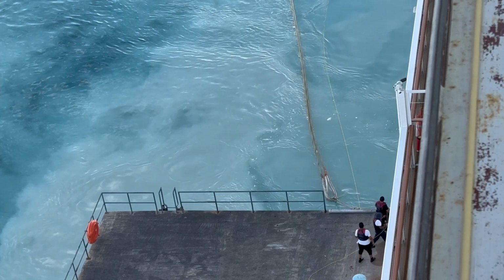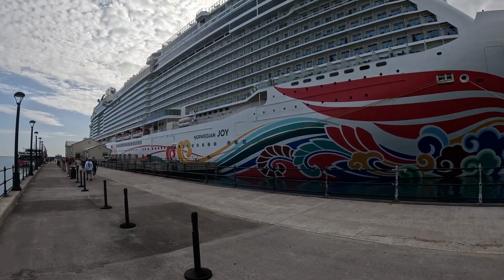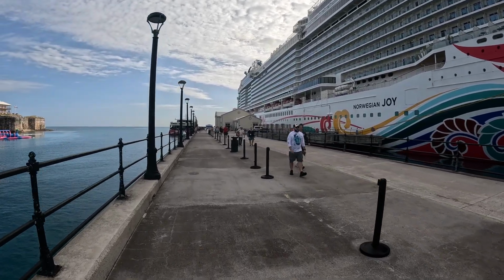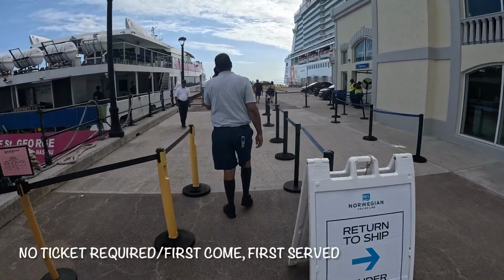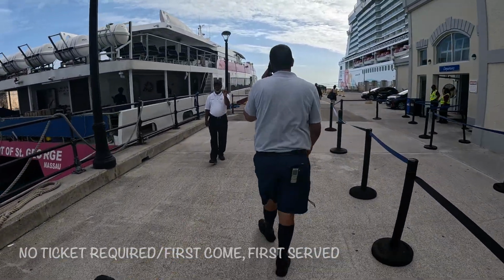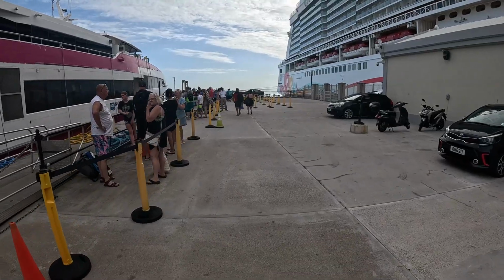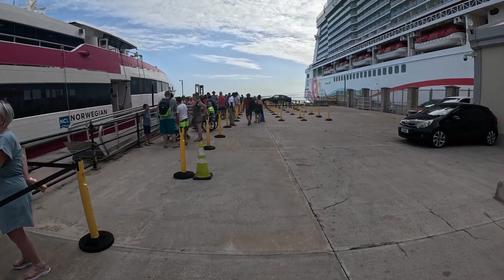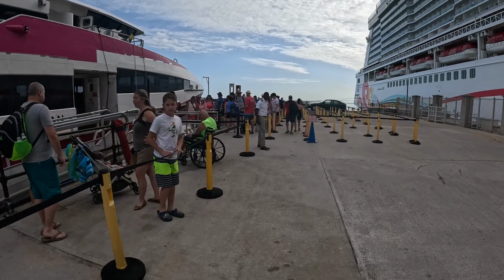Looks like it's about time to get ready and head ashore. We went to take a couple quick pictures and now we're heading to the ferry line. The first ferry was scheduled to leave at 9 o'clock. It was about 8:30 and the line was already forming. There were 3 ferries to St. George's, departing at 9 o'clock, 11:15, and 1:30. The ferry ride took about 40 minutes each way.